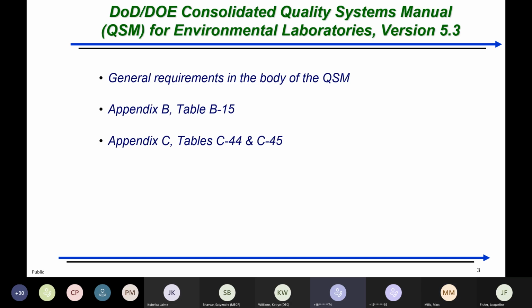Okay, the requirements for PFAS methods under DOD accreditation are the general requirements found throughout the QSM. Those all still apply for PFAS, as well as PFAS-specific requirements that are found in Appendix B, specifically in Table B15, and Appendix C, which has tables C44 and C45 that apply to PFAS. And go on to the next slide.